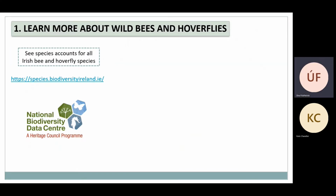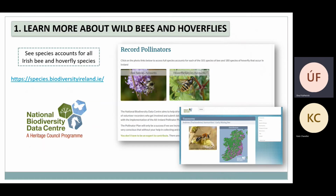If you really want to go for it, you can see the species accounts of all the Irish bee and hoverfly species. So these are at that link species.biodiversityireland.ie, and on there we've got species accounts for each of the 101 different bee species in Ireland and each of the 180 odd different hoverfly species that we have. And for each you can see photographs and distribution maps within Ireland and also globally, and you can see a wee bit about the species biology and various other facts about each one.